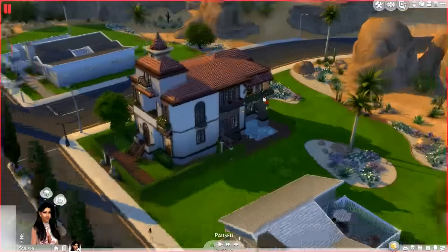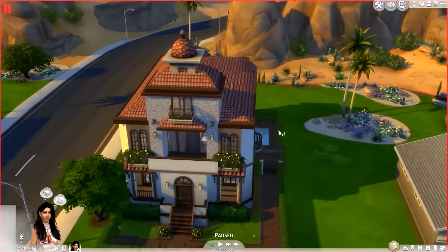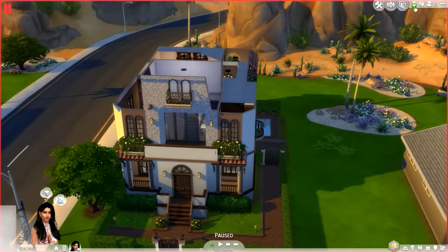Just on the outside and everything. Like, it's almost hard to believe I created this house. It almost blows my mind that I did this.